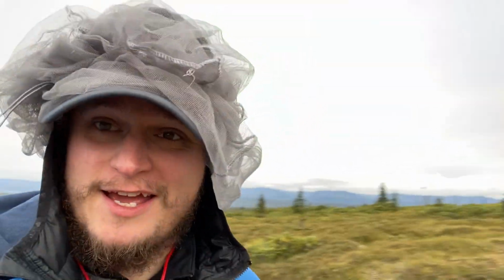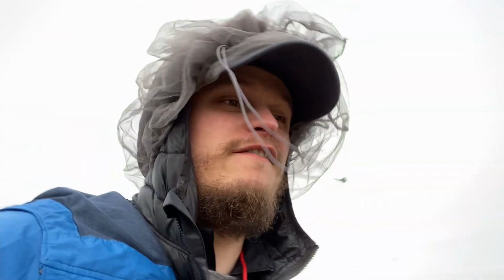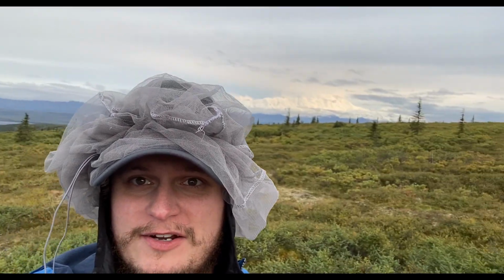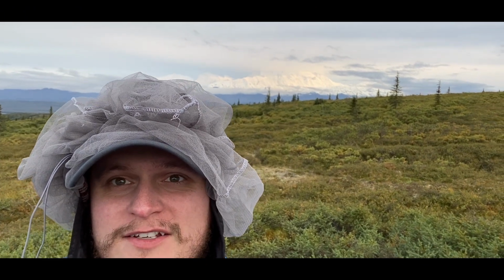Okay, so it finally cleared up enough to see Denali. It was supposed to rain all day today. It didn't rain at all. We woke up this morning and couldn't see further than maybe 50 feet. And it has gotten so clear that now we can actually see Denali. Where is it? There it is. It's crazy. Just beautiful.